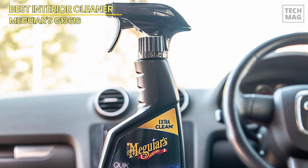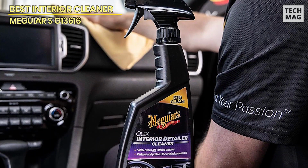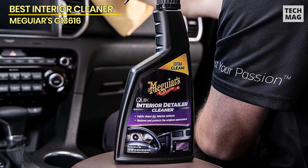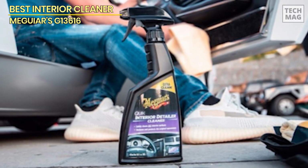Compared to other interior cleaners, Meguiar's Quick Interior Detailer stands out for its versatility, ease of use, and effective cleaning power. If you want to keep your car's interior looking like new, this product is a must-have in your car care arsenal.